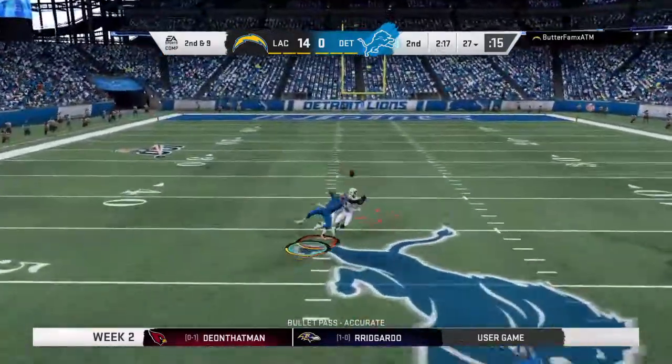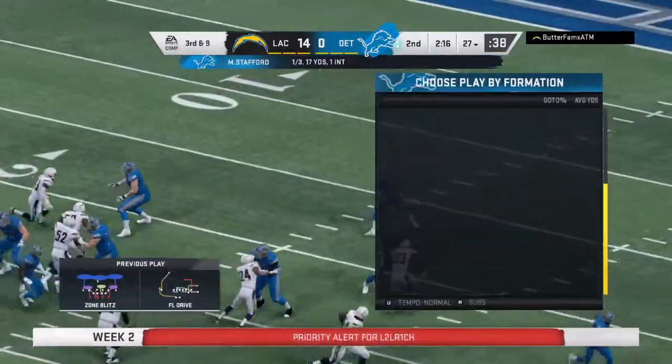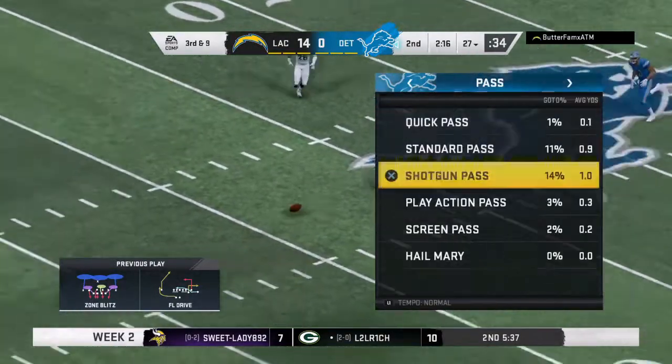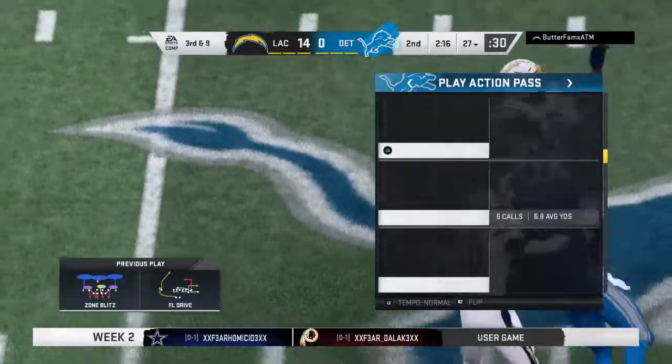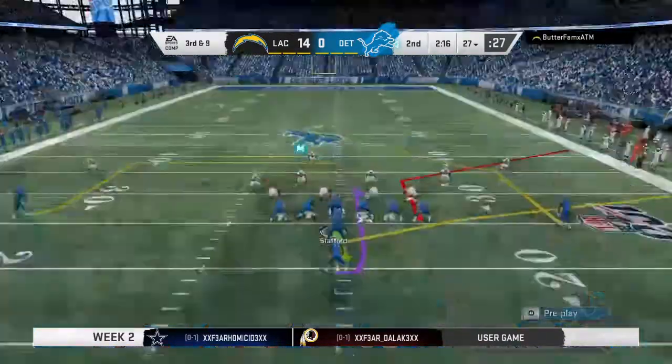On 2nd and 9, Stafford. And this is going to wind up incomplete. The coverage there too strong on the deep ball, and now they face a 3rd down. I know he wants to get his team back in the game, but a 50-50 ball right there maybe was a little questionable. Yeah, he's pretty lucky to get that one back.